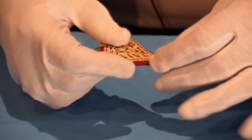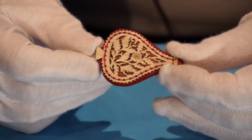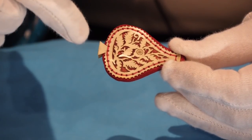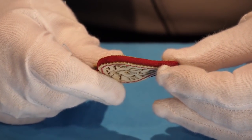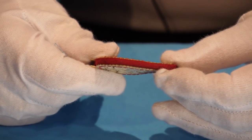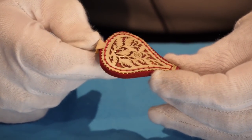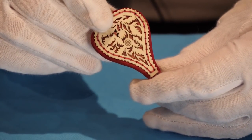This is a pierced ivory shield-shaped pin disc. You can see that it's held together with red thread that goes through, and the pins were put on the edge here in that red velvet area. It dates from about 1880, and it's just an exquisite piece. The piercing is on both sides.